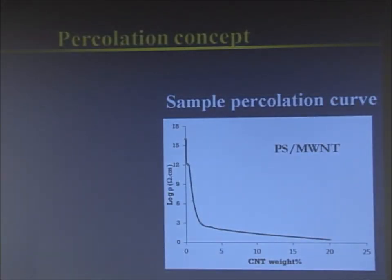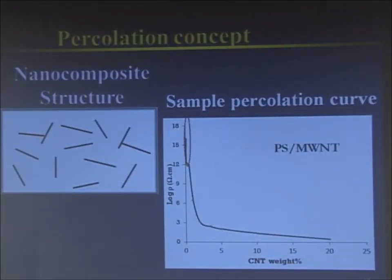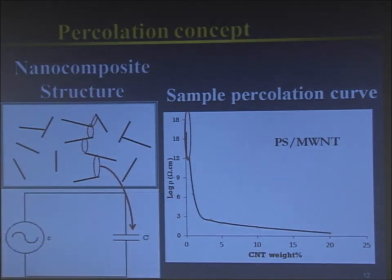So here's a sample percolation curve for polystyrene with multi-wall nanotubes. Maybe at the very beginning, we might have this type of structure where these nanotubes are distributed throughout the entire matrix. And what that really simulates is several capacitors here. So it's possible for us to have some increase in the conductivity or some reduction in the resistivity in this case, but it's really not that much.